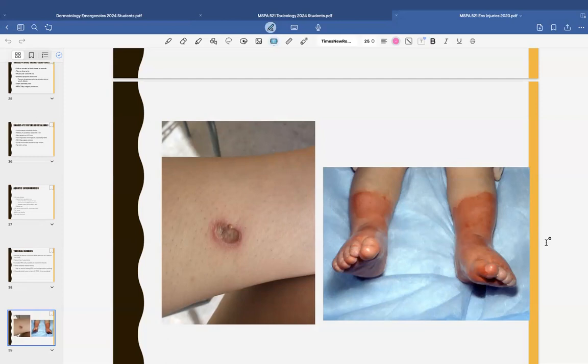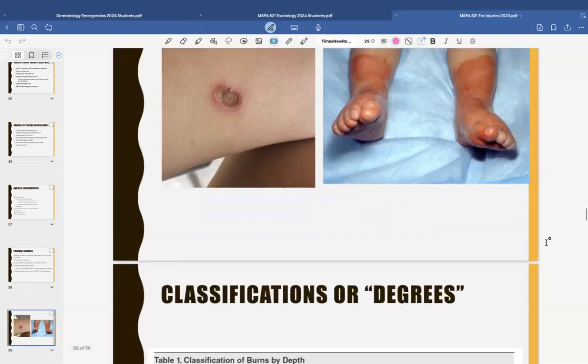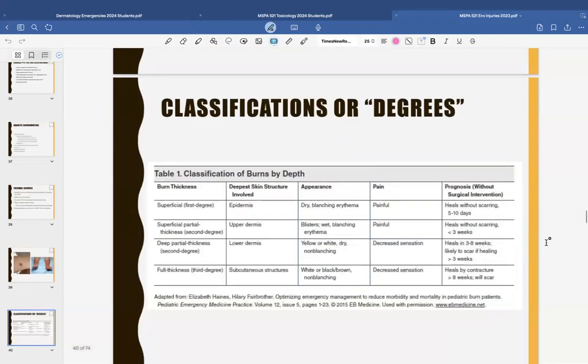I did have a child come in with a circumferential injury, and they wanted me to sign a paper saying that it wasn't on purpose. Child protective services had already been involved, right? But they just wanted me to sign a paper saying that.